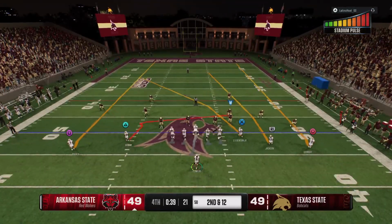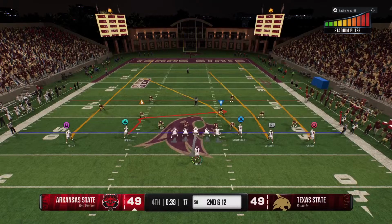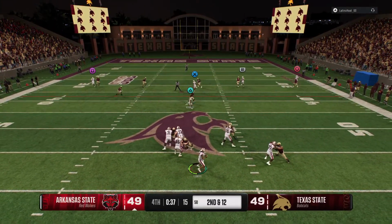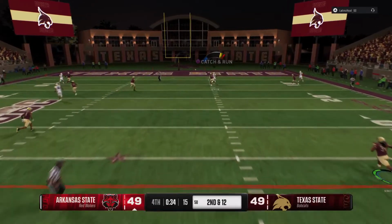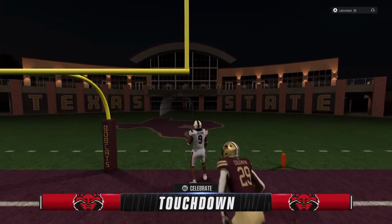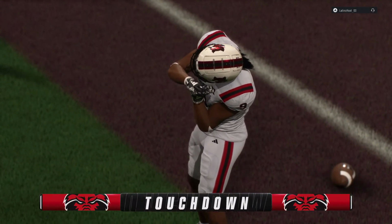We'll see if they can get a little better protection after the sack. It's 2nd and 12. He's looking to throw. Fires deep toward the end zone. Touchdown, Arkansas State. And with that, they've got the lead here in the second half.